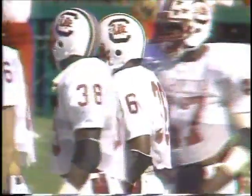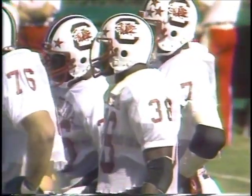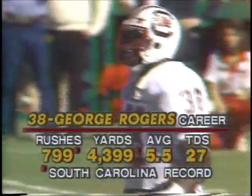You get too wrapped up in trying to cover one man, and somebody else will beat you like a drum. And that's one of the things that's worried Vince Dooley in preparing for this ball game today. Don't get consumed with Rogers.